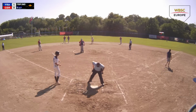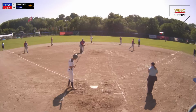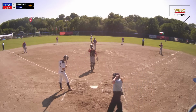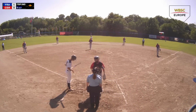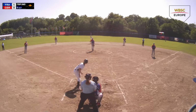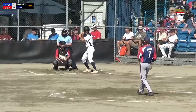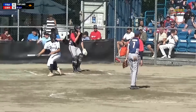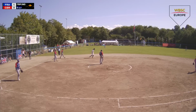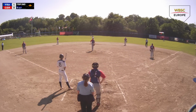On that play, Clément Lepichon, who reached on an error, also advanced to second base. So Team France still has a runner in scoring position with Mathis Guiraud up to bat. Brown steps back up to the mound, leans back, and fires the pitch in there. That bunt is down, foul. So Guiraud is attempting to get a bunt down here, maybe a bunt for a base hit. He does have some speed and has one stolen base so far in this tournament. The only French player with a stolen base.